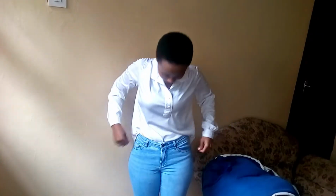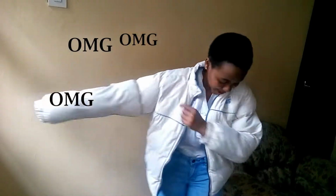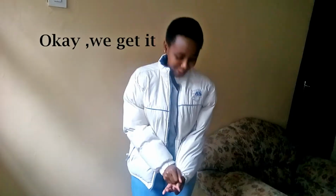This is the first way I will style it. I've done a French tuck at the front and left it untucked at the back, and put on a puffer jacket. Oh my god, especially for the cold. It's so cute and it's so warm. More of a casual outfit.